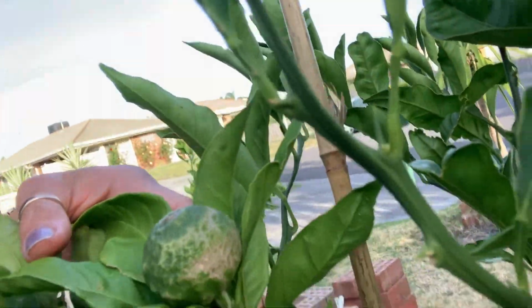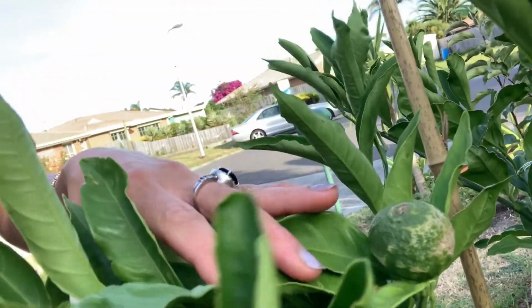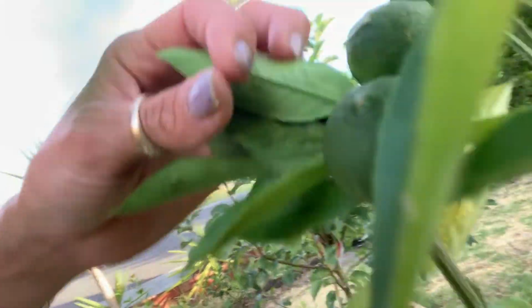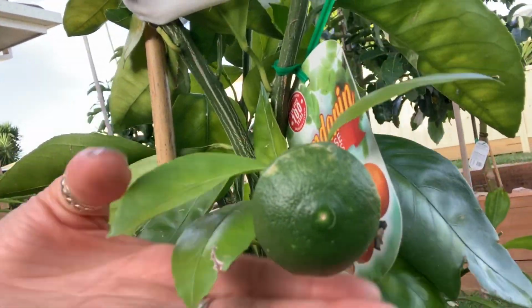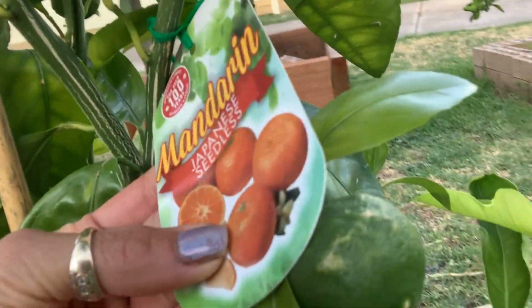And here as well. So there's a fruit. So one, that one, and two is here. It's very big now. Three, another two here. So that's five. And one more here. It's very big here as well. So that's my Mandarin Japanese seedless, guys.